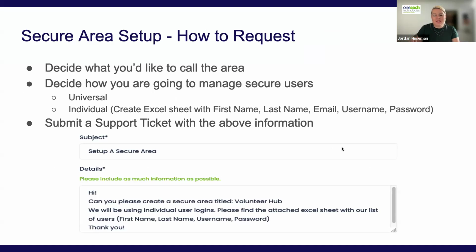Okay, so how to request a secure area. By default, you should get up to 3 secure areas included at no cost with your website. You may not have them already set up, but you do get 3 for free. So if you don't have them set up yet, we can definitely get them up and rolling for you. If you need more than 3, reach out to your account manager. We can definitely help you out there with how much it costs to add a couple more secure areas to the site.